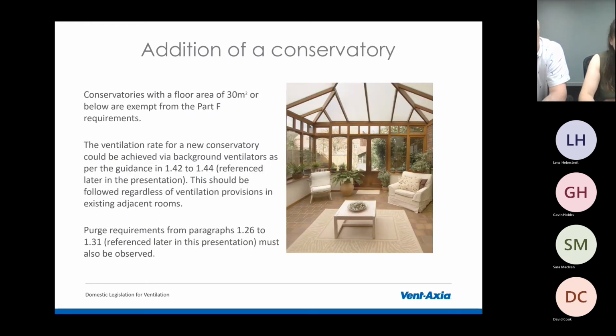Conservatories with a floor area of 30 metres squared or below are exempt from the Part F requirements. Above 30 metres squared, the ventilation rates for a new conservatory could be achieved via background ventilators. This should be followed regardless of ventilation provisions in existing adjacent rooms. Purge requirements must also be observed.